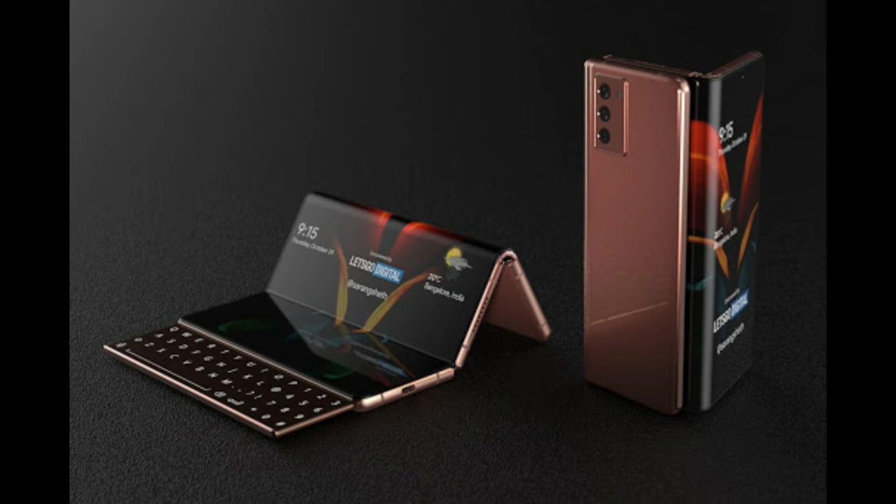The displays are rumored to be a 6.2-inch outer display and a 7.5-inch unfolding inner display, both 120 Hz. The Samsung Galaxy Z Fold 3 is expected to launch alongside the Z Flip 3 in August.